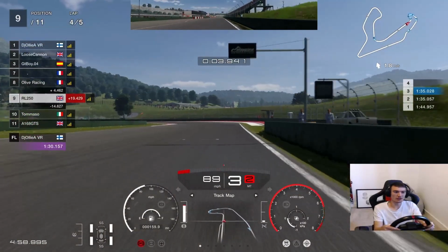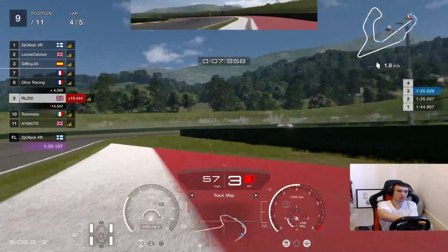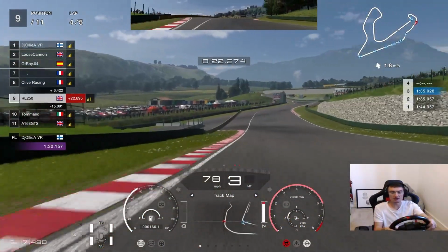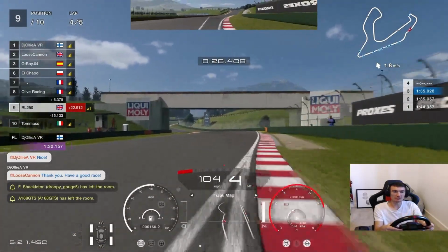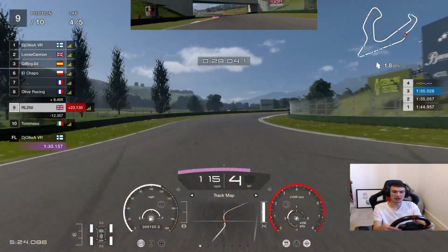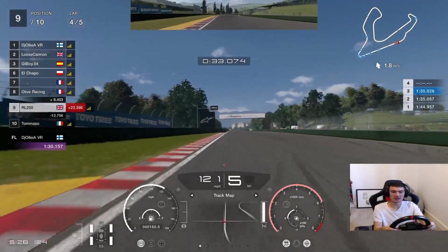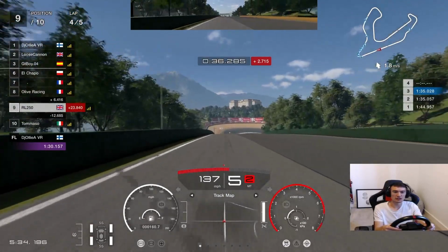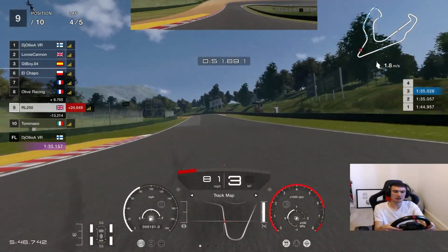Lap 4. Still in P9, and P9 has got a gap. Right, as I was saying, a gap of about 15 seconds for the car behind them. So yeah, holding station in P9. I think that little bit of an excursion there is going to condemn us now, isn't it? It's P9, 6.3 behind P8. So yeah, do our thing and see if we can catch ourselves back up.